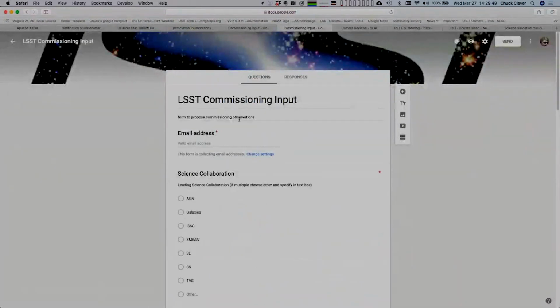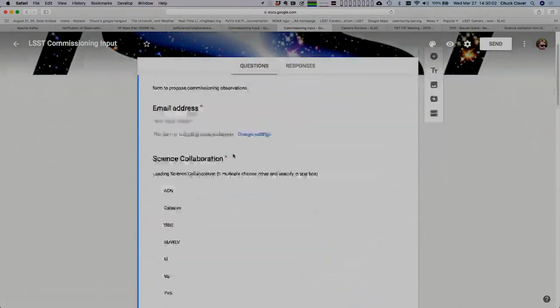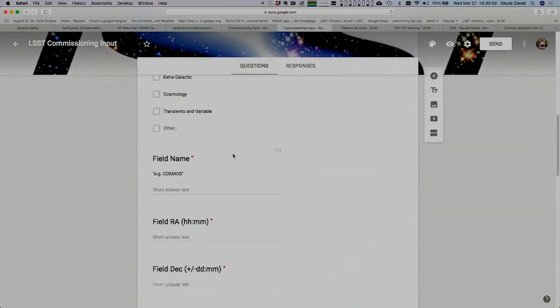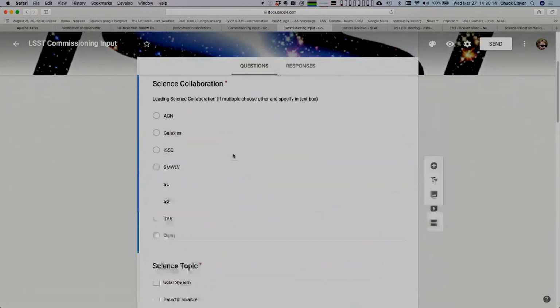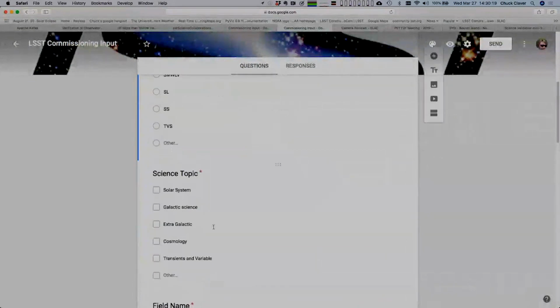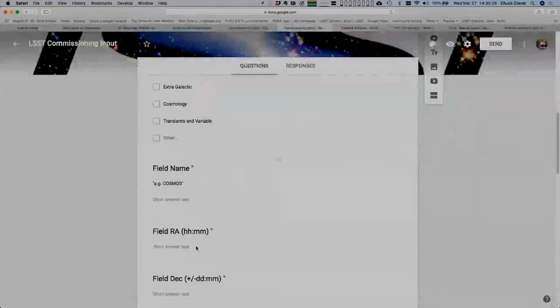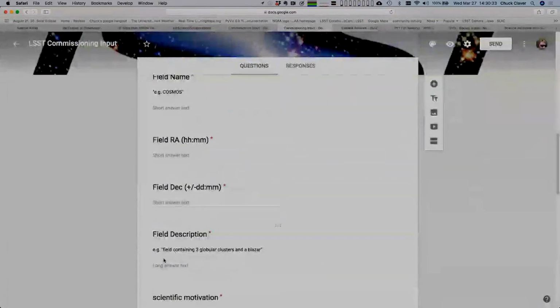So this is what that form looks like. And the first question I have for this form, so this is Federica's form, I will not take credit for it, is if you look at this form, do we have the right entries in this form? Is there other information we should be including? So I think it's interesting to know which science collaboration is putting data into this form, what the scientific topic is. Does the field have a name or just a short description? Where that field is, RA, Dec. Again, a description of kind of what that field consists of.